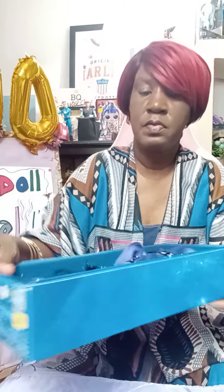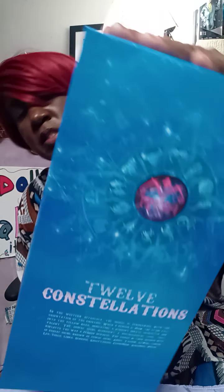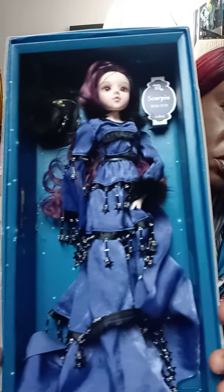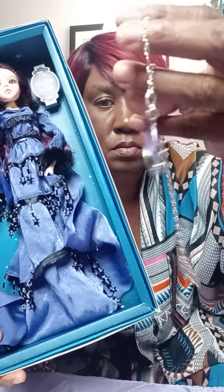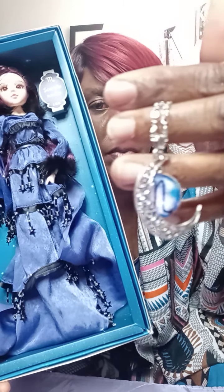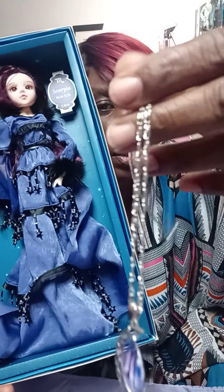Okay, the first one, as you know, is the 12 Constellation. This is the 12 Constellation packet. It comes like this. The doll comes in a little box that looks like a little shoe box. And when you open it, bam, look at it. This is the Scorpio doll. Along with your doll, you get this beautiful moon crescent amulet. This is for the master, the person who owns the doll. You get this one on a beautiful silver chain that comes with the doll.